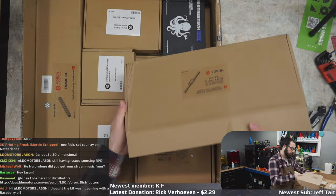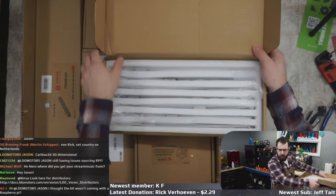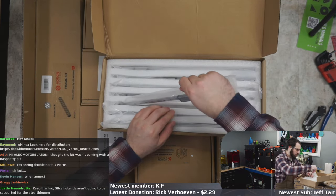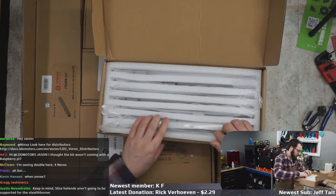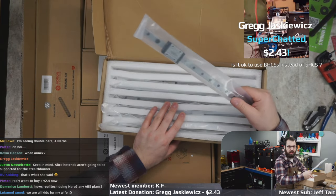Rail kit. Is it okay to use button head capsules instead of socket head? It depends on the location. Some locations it's fine, some you may have fitment issues. So these are LDO rails. I've covered them before on the V0, but all of these should be MGN9 except for one, which is an MGN12.